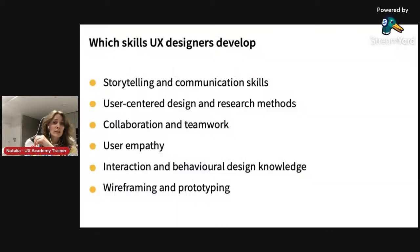And of course, I would like to mention the skills. So skills that you need to develop as a UX designer, and what we are trying during our course as a beginning course, and what you have to improve day by day if you would like to become a UX designer and if you would like to stay in this field.